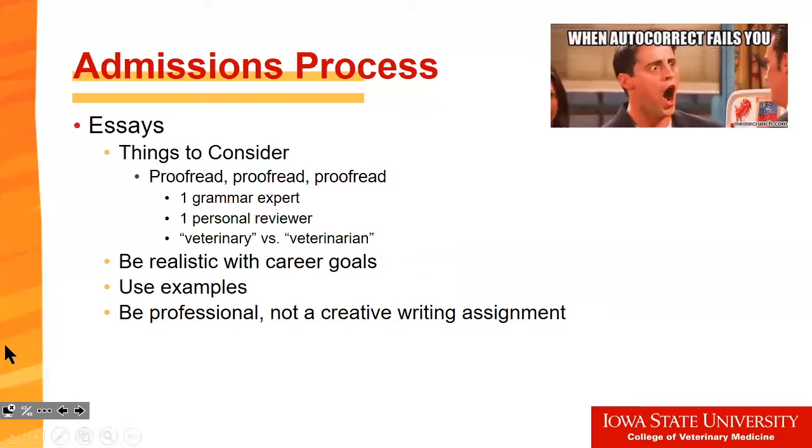So obviously we talked about backup, those things. Realize that autocorrect is a thing, and it's not going to know that you're using the wrong version of your or its, or whatever it is. So it's good to have autocorrect or spell check, but it doesn't always catch everything.